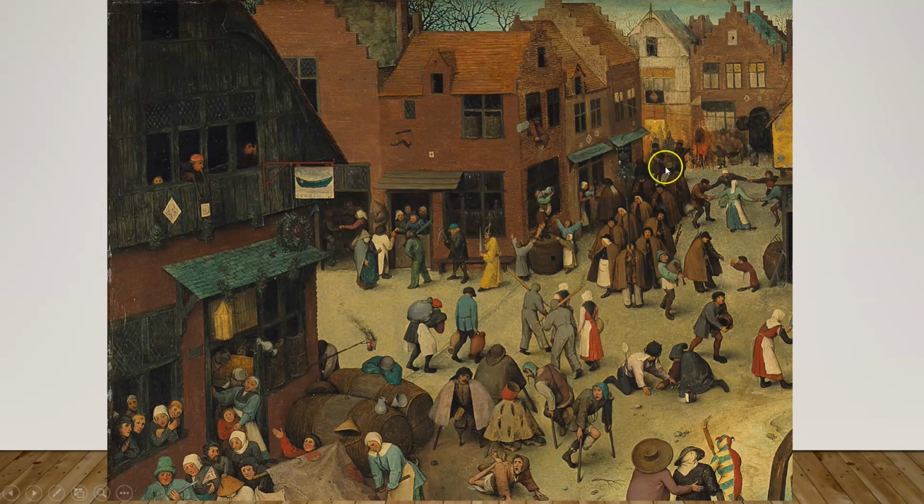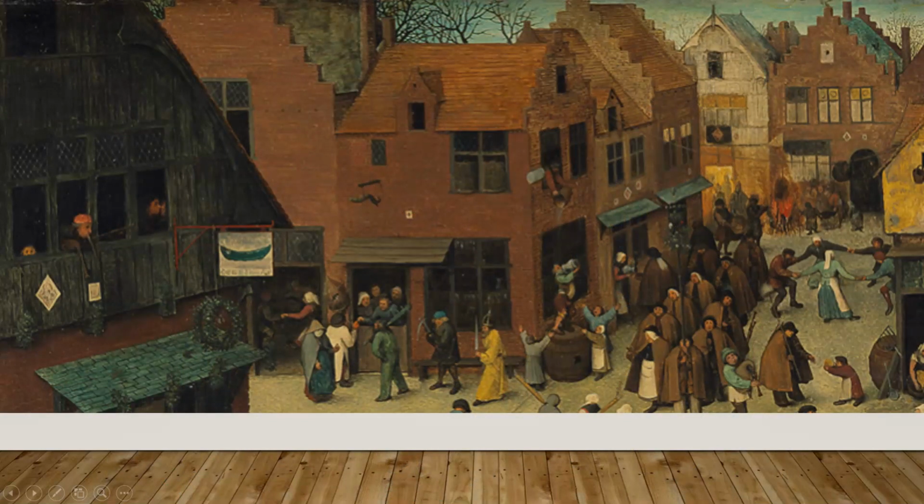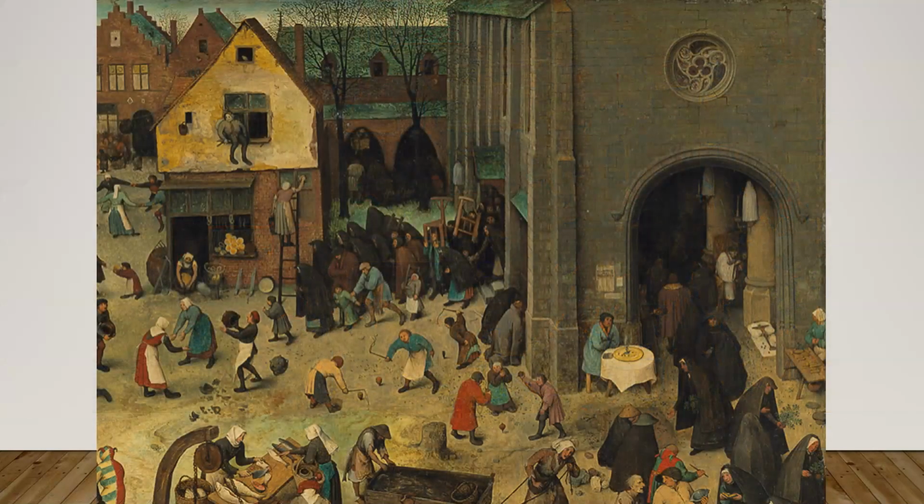Let's see. Yes, it's probably definitely a tavern or an inn. And maybe this one too. Not sure. Get a little bit closer, but it looks a little blurry. And here's the other side, up above the church. Let's see. She's cleaning some stuff. He has very good posture.